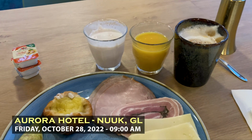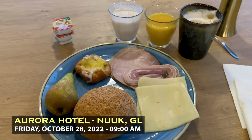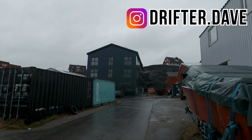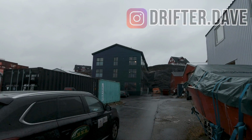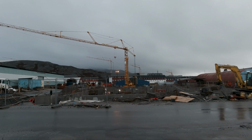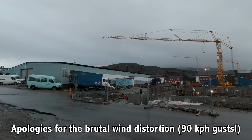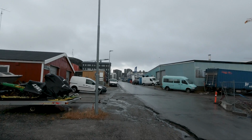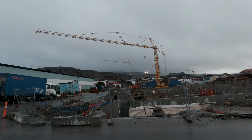So waking up to a free breakfast here at the Aurora Hotel. Not bad. All right, this is the Hotel Aurora where I'm staying here in Nuuk. It's definitely far from town, as you can see. It's going to be about a 20-minute walk. It's kind of on the very south end of the city, almost by the harbor, which is just down there.